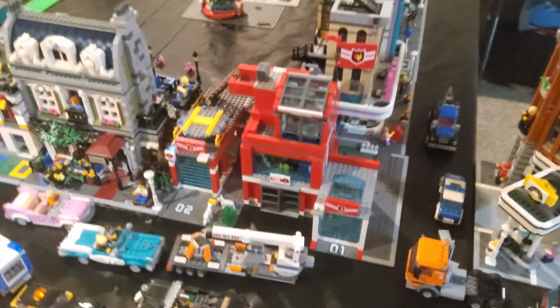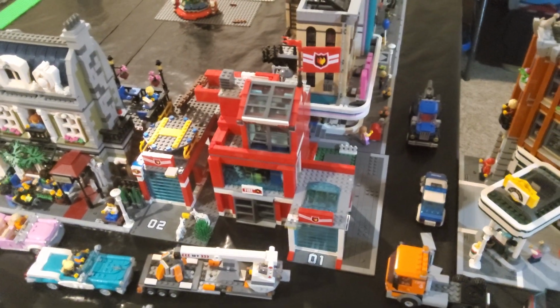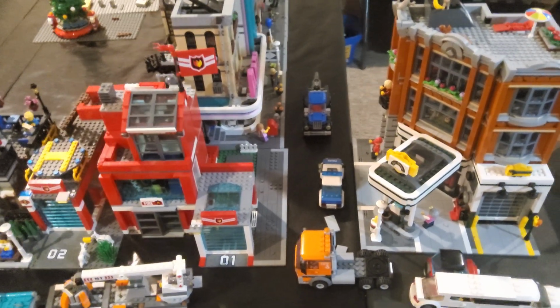So, got the fire station. That is just about 100% complete now. Just need to fix up the tile work a little bit and then fence off around where the upscaled figure is going to go.